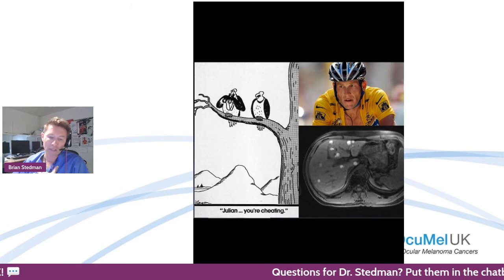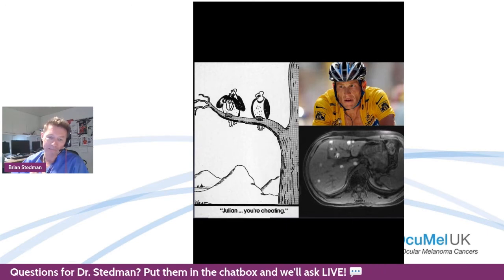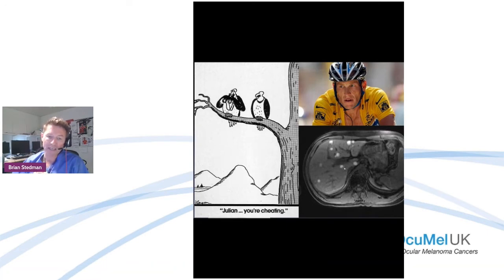This is someone with ocular melanoma liver metastatic disease. The melanin actually contains iron. So these are very bright because of the paramagnetic effect on our scan. So this is a scan done without contrast. So they haven't had contrast injected, but you can see how well these tumors are showing up within someone's liver.